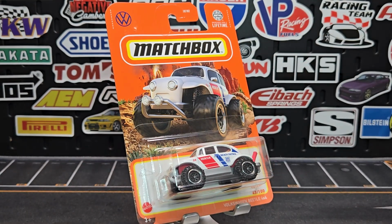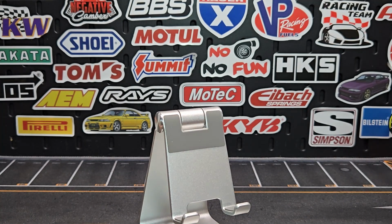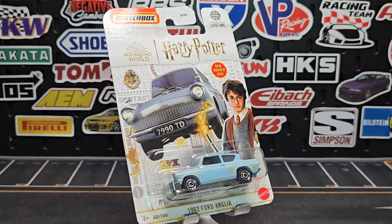All right, next one up after that, we got ourselves a throwback deco for our Volkswagen Beetle 4x4, number 43 of 100. Really, really cool to see that throwback deco. We'll throw up the throwback model that it's replicating when we crack that guy open.